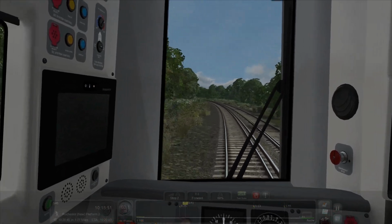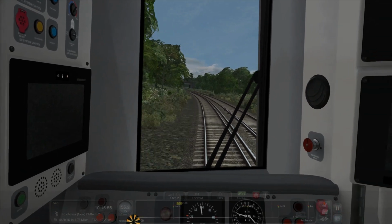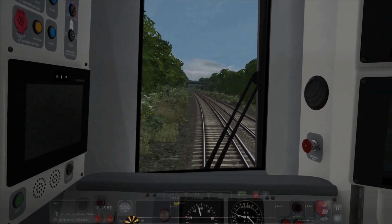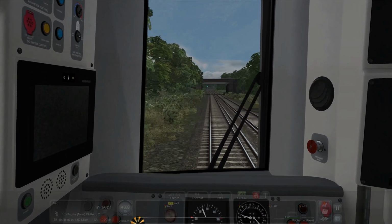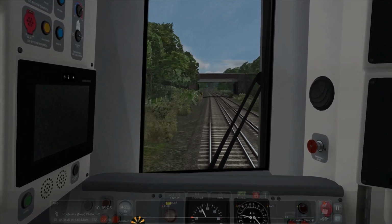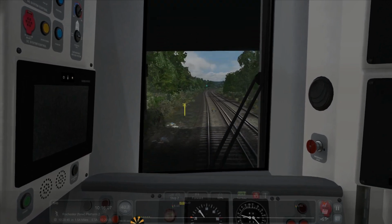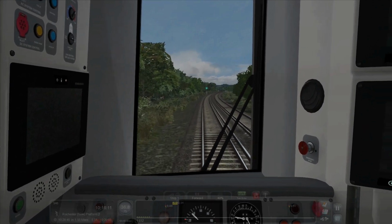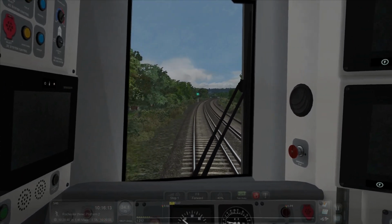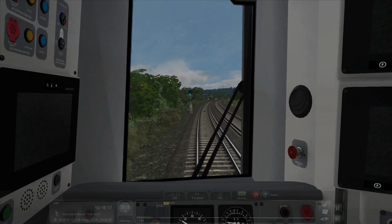And then, yes, welcome to the Medway Towns. There's Rochester. There it is indeed. Come on, slow down for that 30. 53, 52, 51, 50, 20 to go. And that's it. And there we go. Come on. 10 to go. We'll be absolutely fine. 35, 34, 33, 32, 31, and there we go.